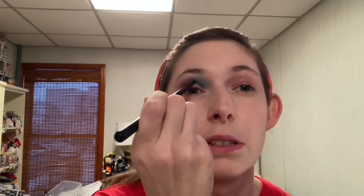Then I'm going to take my BH Cosmetics brush with a 6 on it, this tiny guy here, and I'm going to take Ooze, which is that dark teal, and really put that deep in the crease on the inner half. And then take Bone Daddy, that dark purple, the one in this Halloween Town palette, and put that really deep into the crease on the outer half, blend them together in the middle the best I can. I'm going to clean that brush off and try to just dry brush blend there.